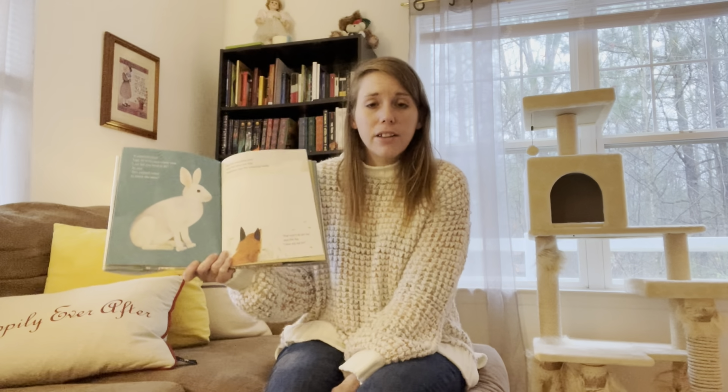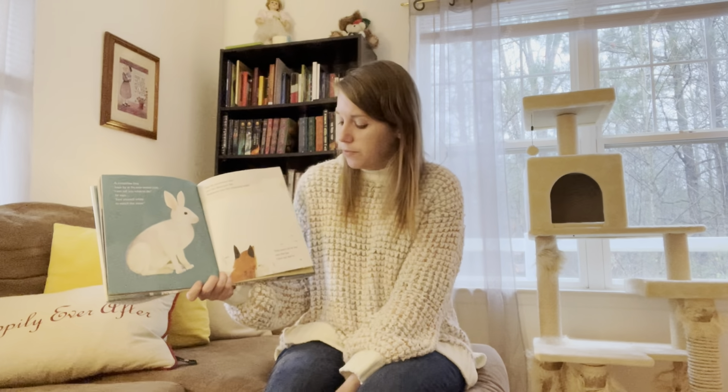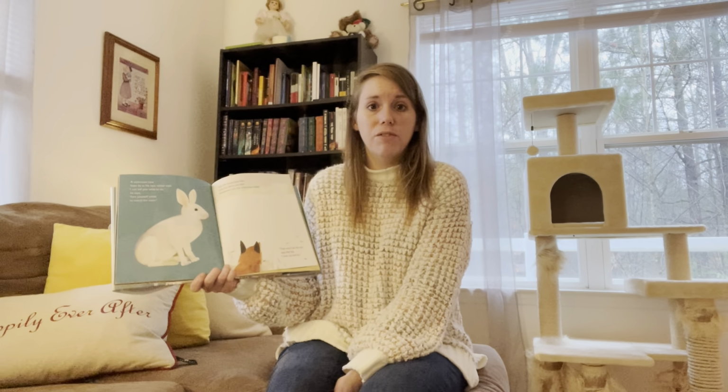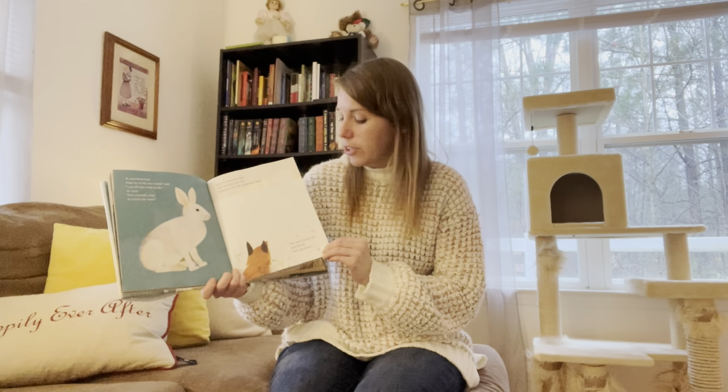But do you think the fox should change color so he can become white like the hare? That won't do for me, says the fox. I love my red fur. And foxes are very pretty animals with their red fur.